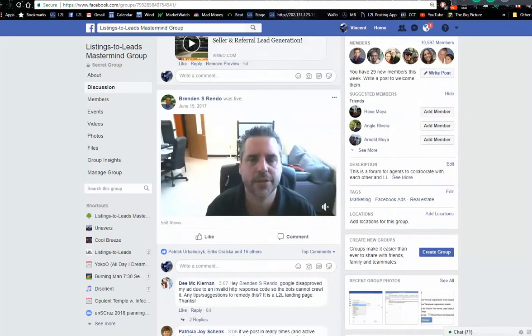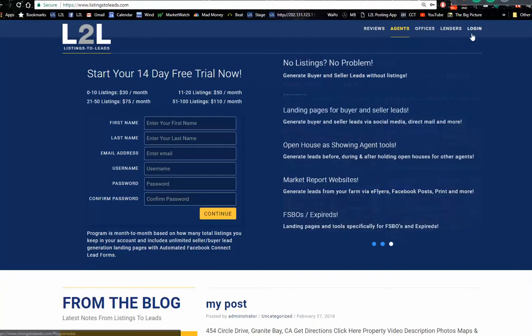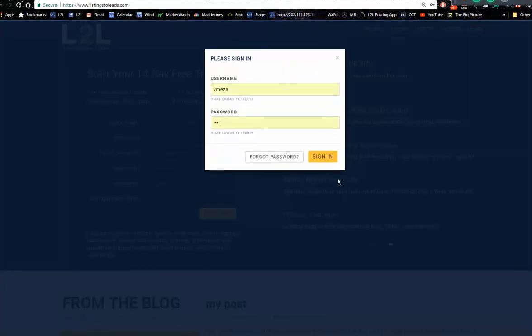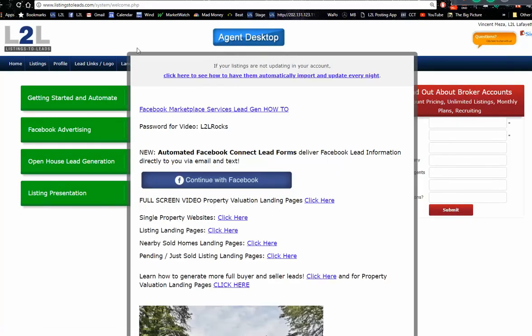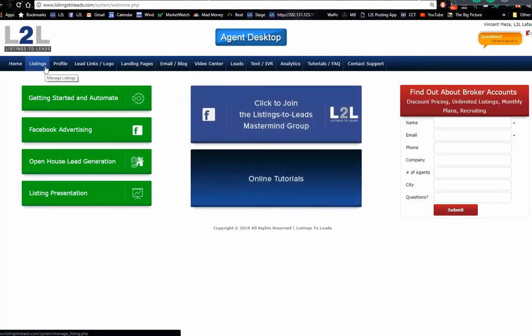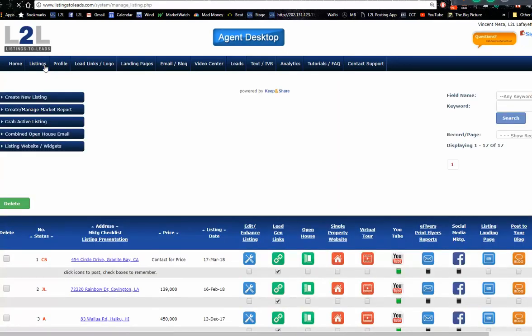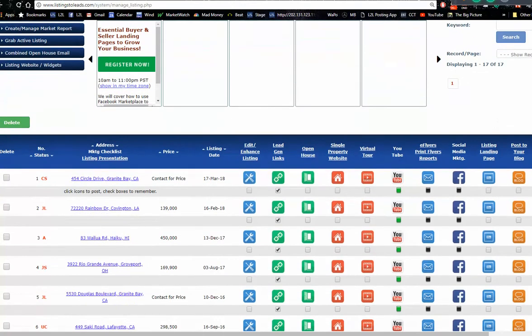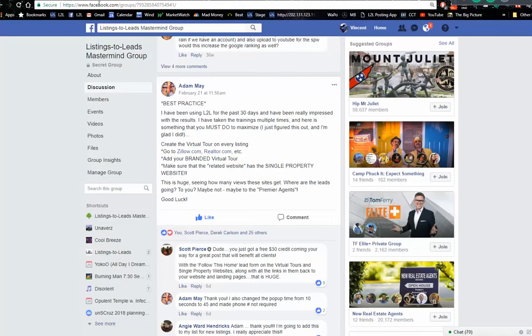And what that means is we have a lot of tools inside of our system, and we're generating them automatically, and they are designed to capture leads for you. If you don't know how to use the tools, they don't really do anything. They just sit in your account and look cool. But if you actually take them and put them out in various areas, you're going to get a lot of activity. And that post is talking about a virtual tour. So let's look at that.